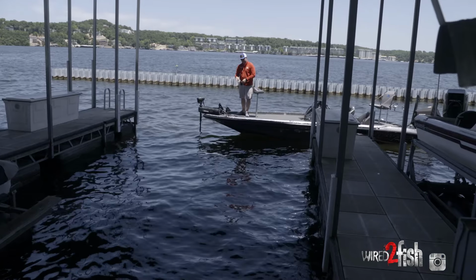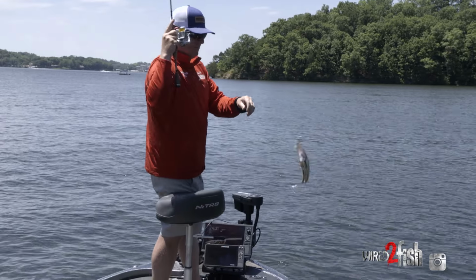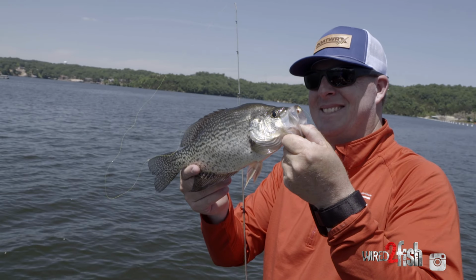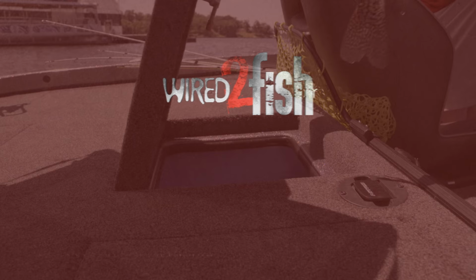And you don't need a ton of spots too. You know, if you find a half dozen docks or a half dozen brush piles, and that's the ones you rotate through, that's really all you need, because that'll tell you what you need to continue on. And one of those is gonna produce for you. It's just a matter of which one.